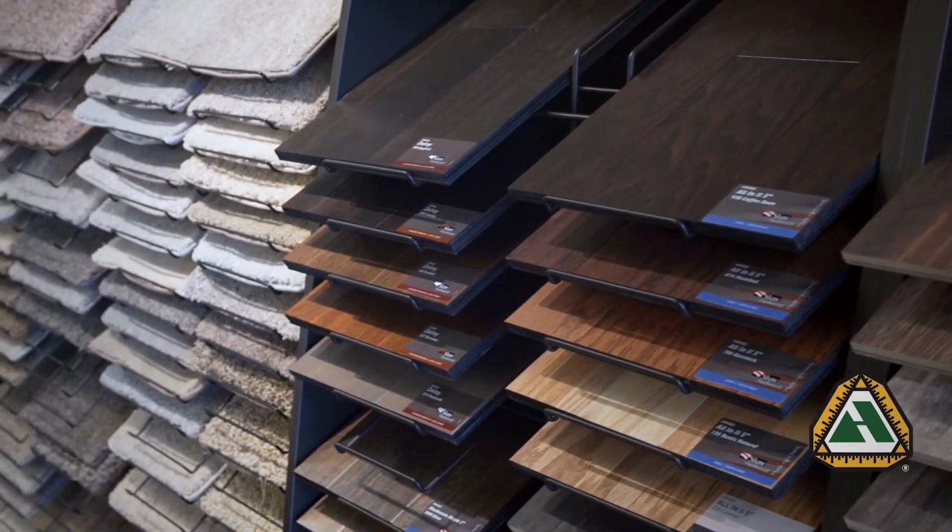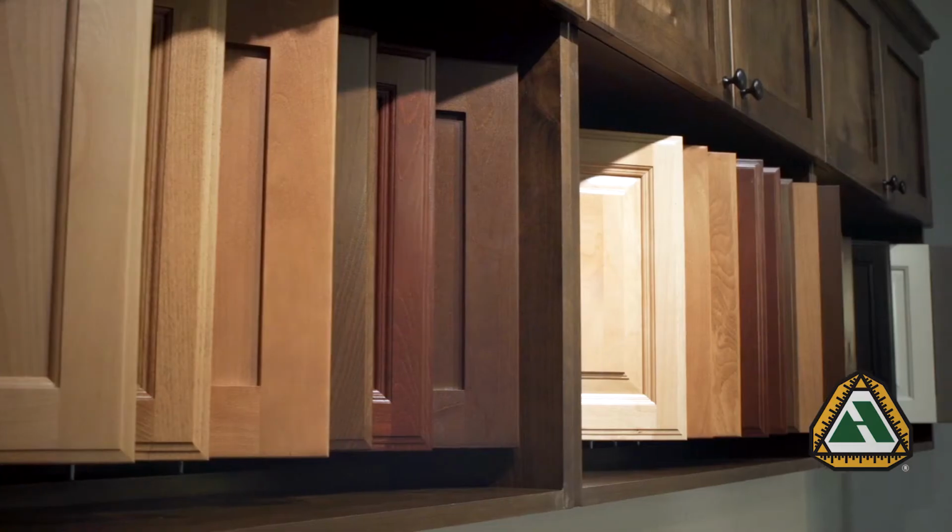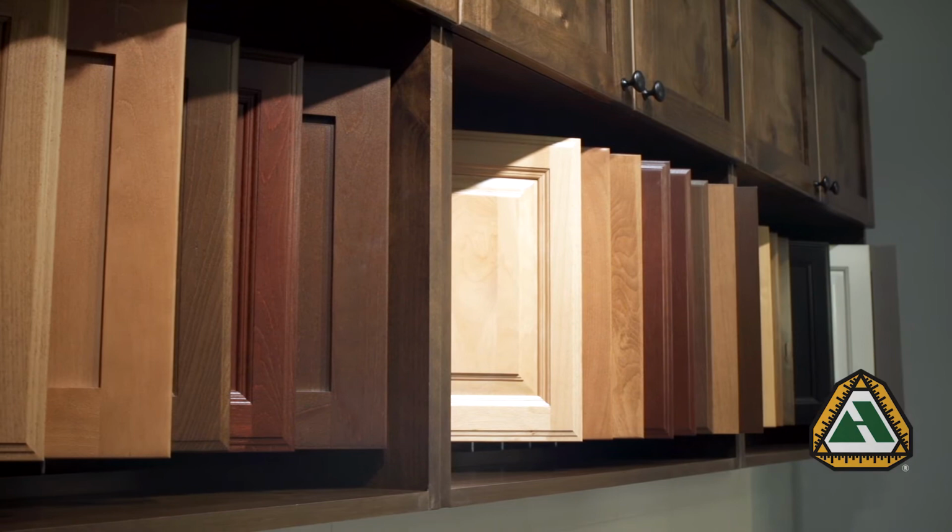You're going to see our top brands like Hardy, Shaw, Moen, and custom cabinets from our cabinet company. You're also going to get an opportunity to learn how, through our sister companies, Pacific Crest Cabinets, Alliance Financial, and Interpack Supply, we're able to provide you the highest quality products for the best possible value.